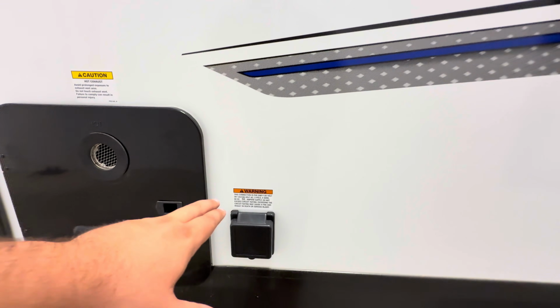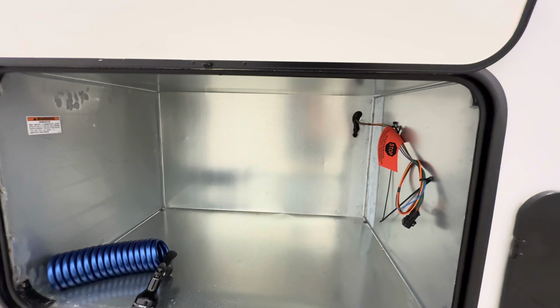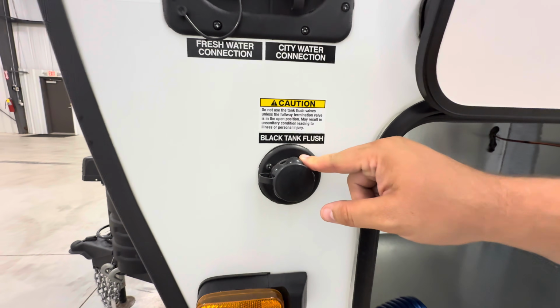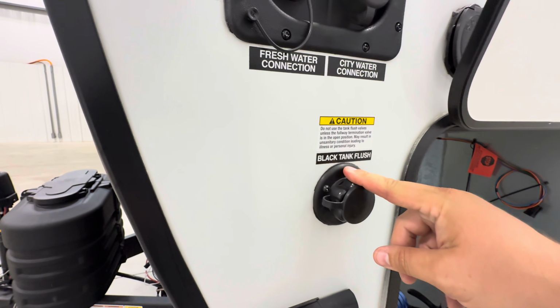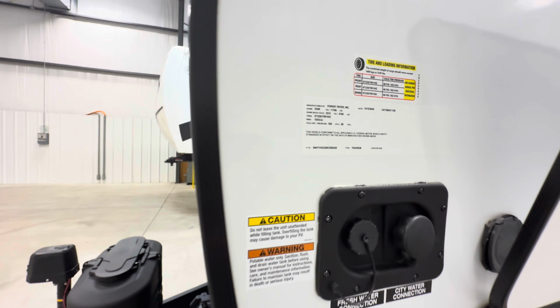Right here is going to be your 50 amp connection, and then you also have the generator prep too, which is really nice for a travel trailer toy hauler. Not all of them will have that. That's another safety camera. Black tank flush, which is a sprinkler system for your poop tank, all your different water fills, and then of course, you know, your specs there as well.